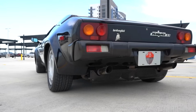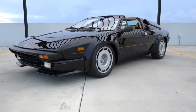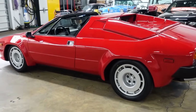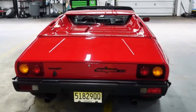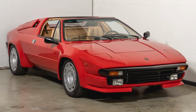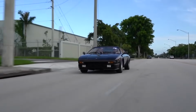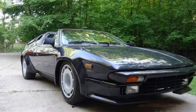Build quality was inconsistent, with notoriously flimsy interior components and poor panel alignment. Its handling was not as sharp as one might expect from a Lamborghini, and the steering felt vague. Owners also reported nagging reliability issues, especially with the carbureted engine and electrical systems. As values remain relatively low for a classic Lambo, many enthusiasts are tempted, but owning one is more of a romantic idea than a rewarding experience. It's cool on paper, but deeply flawed in execution.